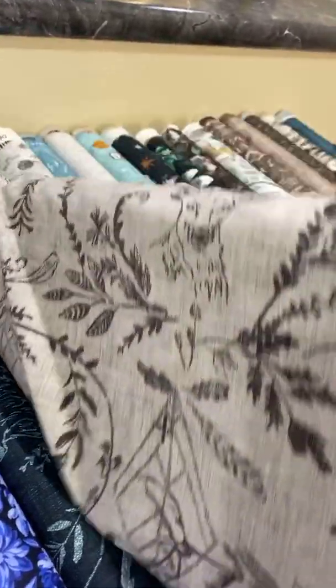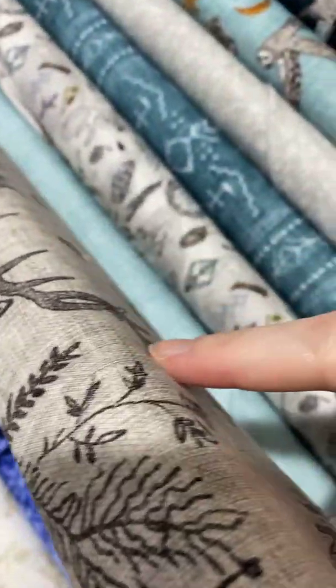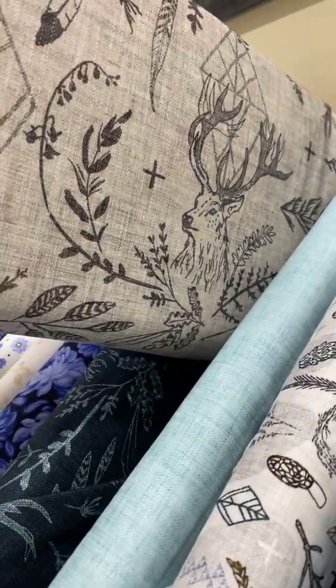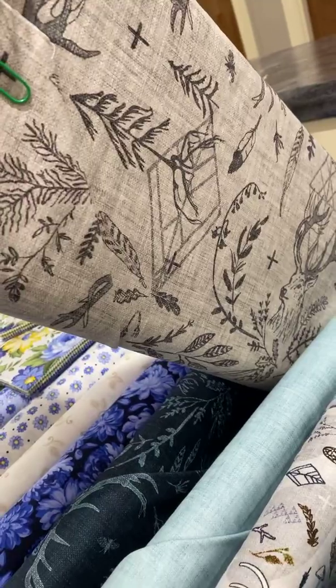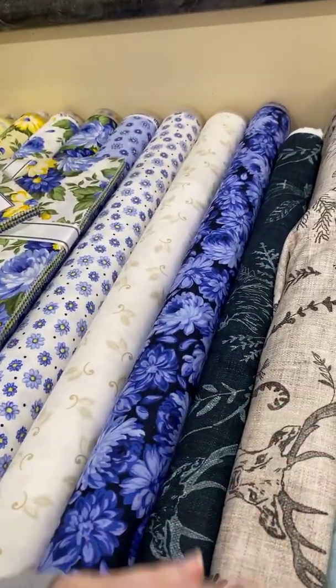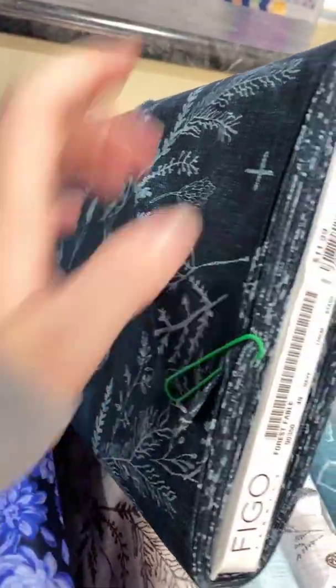This is great. You can see the outline of a buck. There, I'm trying to find, there it is. Outline of a buck or a deer, some trees, just some sketching. I like that it's not really directional. There's trees and everything printed different ways. This is the same thing on that dark teal.